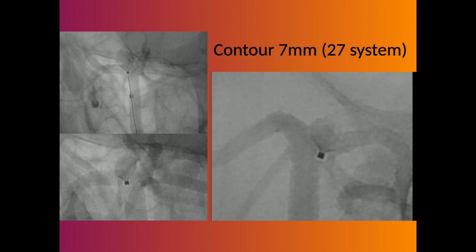It's the contour 7 millimeter, but at that time it was necessary to place it through the 27 microcatheter. Nowadays, these devices up to 11 millimeter are placed through a 021 microcatheter. But since the parent artery is big, then the 27 was not a problem. And you see the device here, and you see the occlusion of the aneurysm.